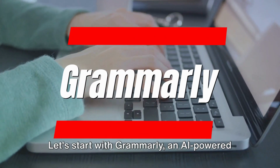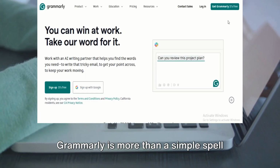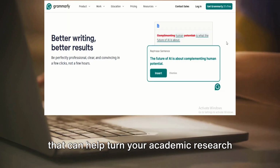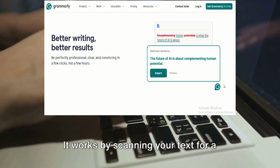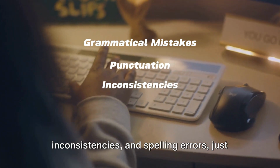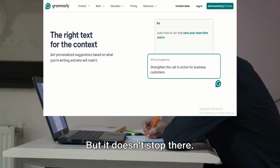Let's start with Grammarly, an AI-powered tool perfect for improving your writing skills. Grammarly is more than a simple spell checker. It's a sophisticated platform that can help turn your academic research into a well-polished masterpiece. It works by scanning your text for a multitude of potential issues, including grammatical mistakes, punctuation inconsistencies, and spelling errors, just to name a few. But it doesn't stop there.